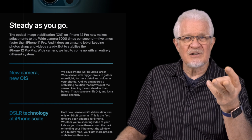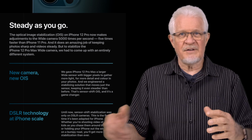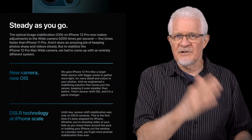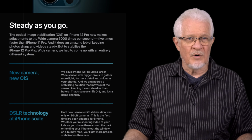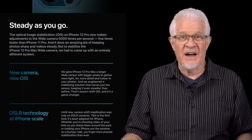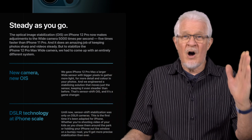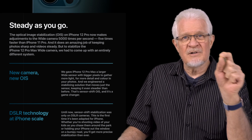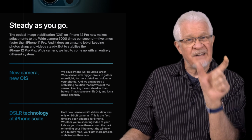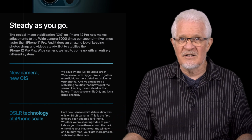There are 2 lenses of the 3 that have optical image stabilization by means of sensor shift. Now, the iPhones have always had OIS, or optical image stabilization, and of course that means that the lens elements will move to counteract your shakiness and try and give you a more stable picture. But we have not had before optical image stabilization where the actual sensor moves and the lens elements stay still.